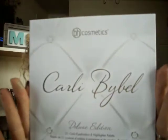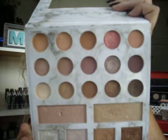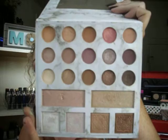And the next thing that I want to talk about is the Carli Bybel Deluxe palette. Now, I have really been enjoying this eyeshadow palette this month. For quick, simple eye looks, this is what I have reached for. If you haven't watched the video, I did win this in a giveaway, and ever since I received it, I love it. These highlight shades in here are absolutely gorgeous. Look at that. It is just like her other palette, but there are different shades in here.